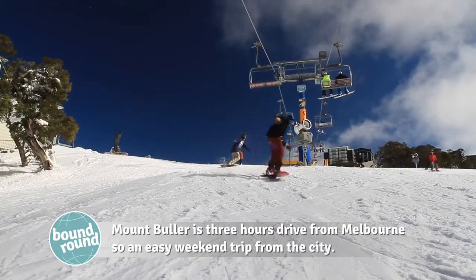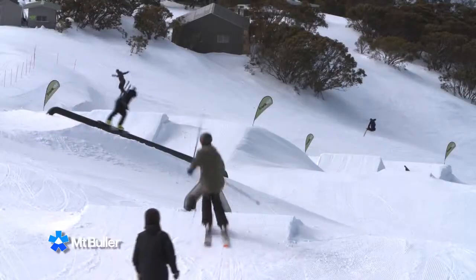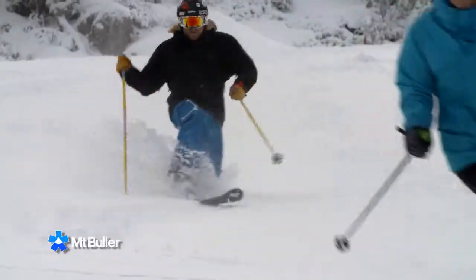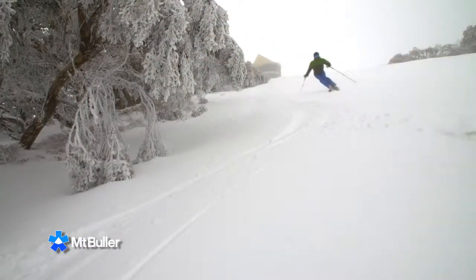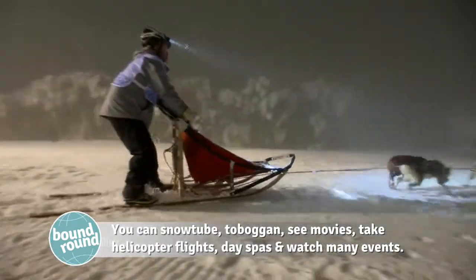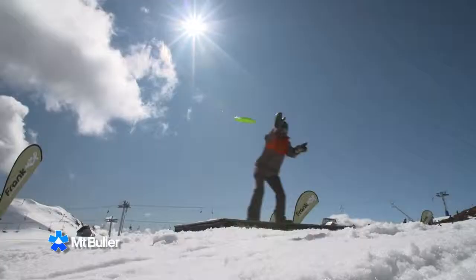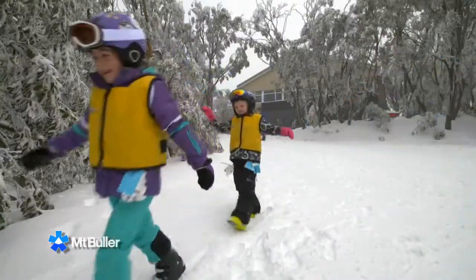Mount Buller is the most accessible major snow resort in Australia and boasts the largest lift network in Victoria. There's heaps of terrain and a variety of runs for skiers and boarders of all abilities. Both on and off the snow, there's heaps to do here. You can even take a husky dog sledding tour. And best of all for families, it's the only resort in Australia where all school-aged kids qualify for discounts.